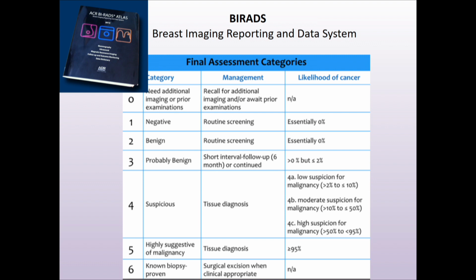BI-RADS 3, then we see a lesion that's probably benign. The likelihood of cancer is less than 2%, but we don't know 100% sure. So we need a short interval period, a follow-up of 6 months is advised. If we report a BI-RADS 4, which is already more interesting, we say it's a suspicious finding. The likelihood of cancer in a BI-RADS 4 is between 2 and 95%, which is quite a big range. So we subdivided it in 3 subdivisions, A, B, and C, which have their own percentages. 2 till 10% is A, 10 to 50% is B, and 50 till 95% is C.